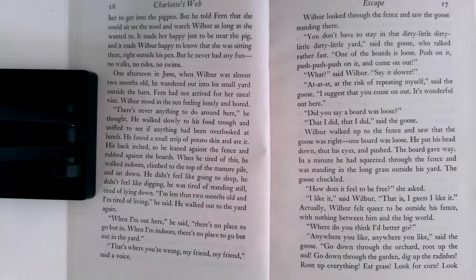"How does it feel to be free?" she asked. "I like it," said Wilbur. "That is, I guess I like it." Actually, Wilbur felt queer to be outside his fence, with nothing between him and the big world. "Where do you think I'd better go?"